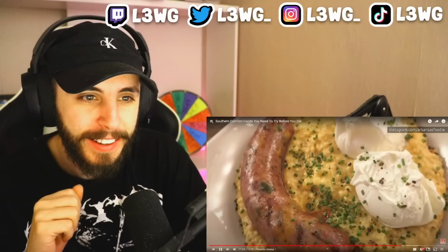People add it to scrambled eggs or grits, while others use it as a relish for brats, burgers, and hot dogs. In Louisiana, they spice it up by adding hot sauce or cayenne pepper into the mix. But the possibilities for pimento cheese are endless. And once you start incorporating it into your recipes, you're never going to want to stop.